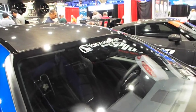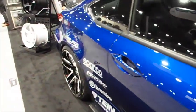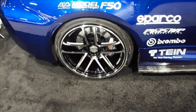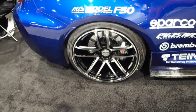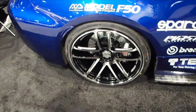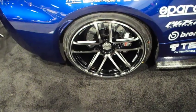The sign says Yokohama wheel, original design, Japan made, and so I happened to look at this car, and this is a beautiful wheel. A person at the exhibit explained to me that these wheels are well made, so much so that they're on a number of performance cars. I said, well, this is beautiful. He said, it's a brand new design. Okay, so how much would I pay for one? Oh, about $1,200. Wow.